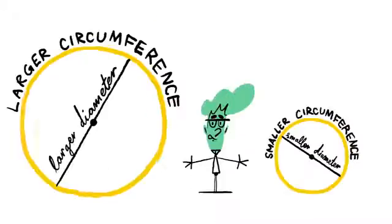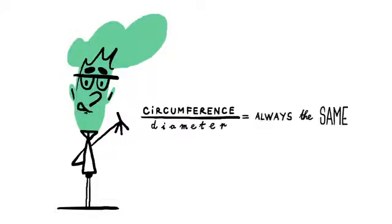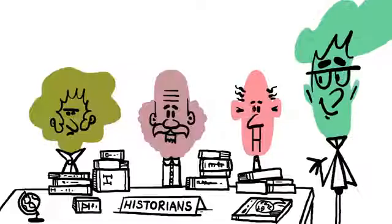Now, it's obvious that a circle's circumference would get smaller or larger along with its diameter. But the relationship goes further than that. In fact, the ratio between the two, the circumference divided by the diameter, will always be the same number, no matter how big or small the circle gets.